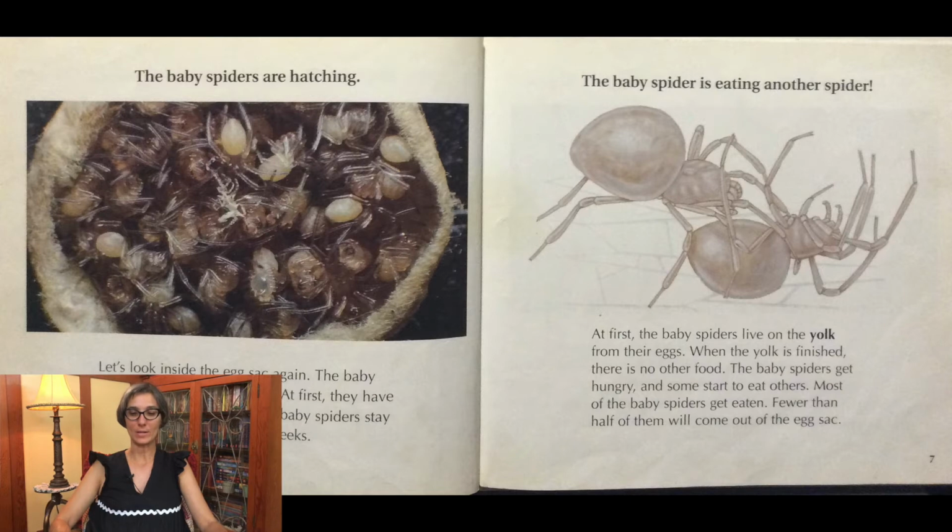The baby spider is eating another spider. At first, the baby spiders live on the yolk from their eggs. When the yolk is finished, there is no other food. The baby spiders get hungry, and some start to eat each other. Most of the baby spiders get eaten. Fewer than half of them will come out of the egg sac.